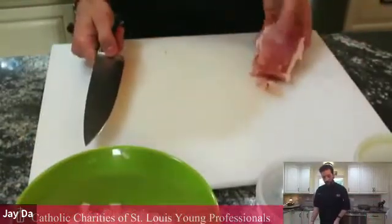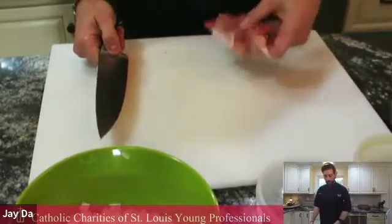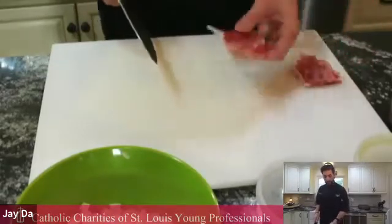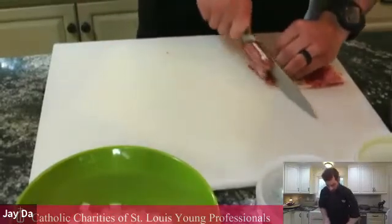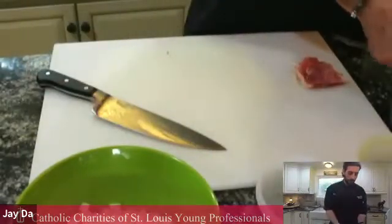I'm going to take just a little amount. I already have some chopped up right here, and I'm just going to show you how I typically like to cut it. I lay that all out lengthwise, and I cut it lengthwise. I'm just going to go about a quarter of an inch. Then try to pull those apart.